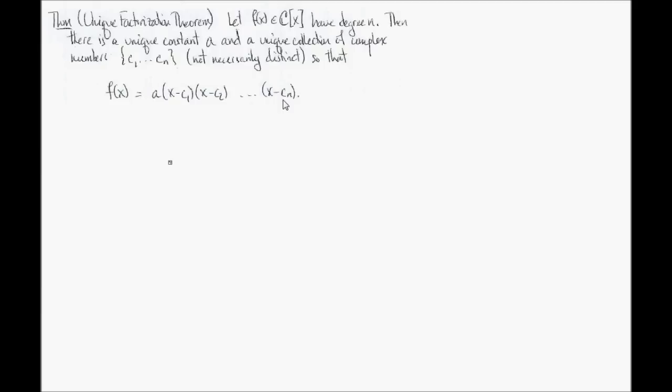And furthermore, that factorization is unique up to just shuffling the terms. So for example, I could have a 1 here and then a 2 here, or I could put a 2 then a 1. Except for the order of the terms, the factorization is unique. Okay, now the proof of this is actually by induction.